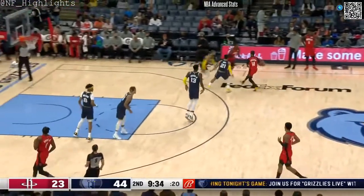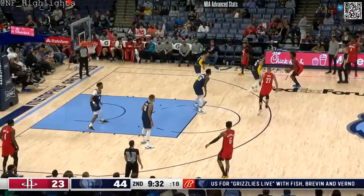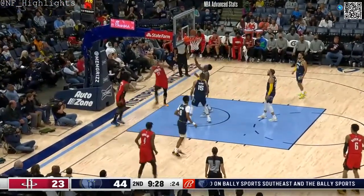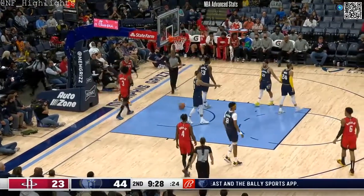The issues that they had protecting the front of the rim. Houston is having major issues at the front of the rim. Porter with a drop off for Tice. He draws a foul and will go to the line.